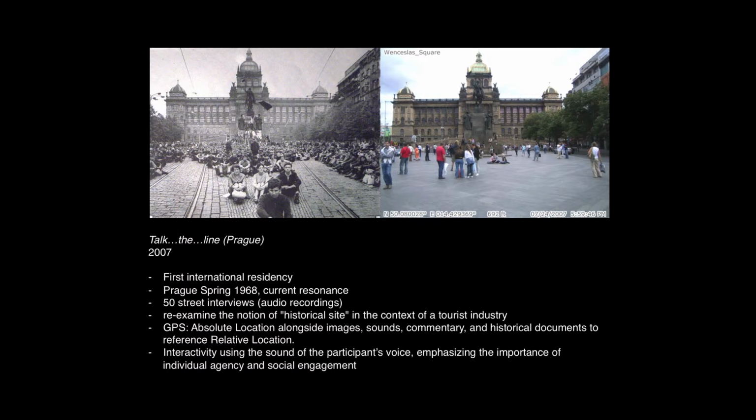And it might be important to point out that while the image on the left is a still image, the one on the right was produced through a process of stop motion. It's like a video. We stayed in that space and made hundreds and hundreds of photographs to produce a kind of moving snapshot type image.